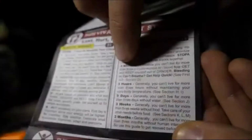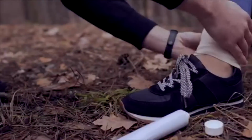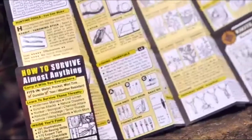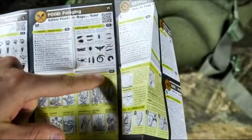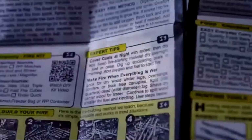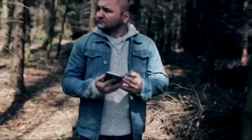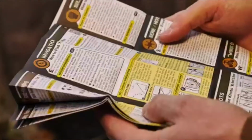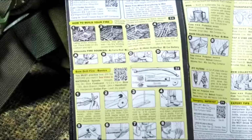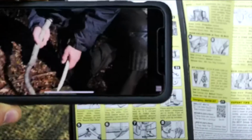Inside, you'll learn how to survive almost anything, including wilderness mishaps, vehicle accidents, hiking, camping, and hunting emergencies, and a lot more. Packed with 175 expert tips, 101 detailed illustrations, 67 life-saving skills, 24 essential gear checklists, and 10 mistakes you must avoid. This is an easy-to-read micro-guide that is designed to fit in your wallet. A fully optimized everyday carry survival learning system.